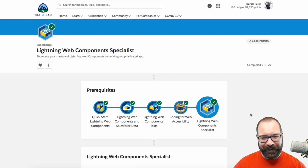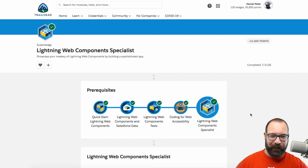So you know that Check Challenge button in Trailhead, you'll be clicking that quite a bit. But don't get frustrated. Don't give up. Sometimes you just need that fresh perspective. So try to spread this badge out over 3-4 days, something like that.